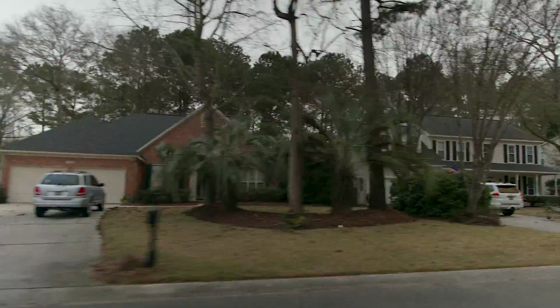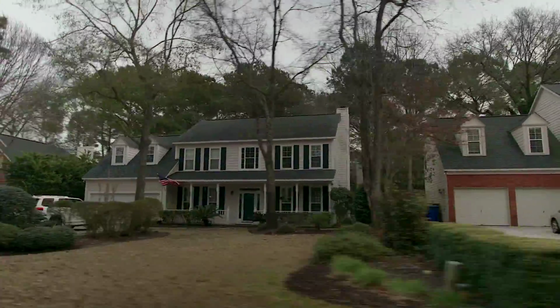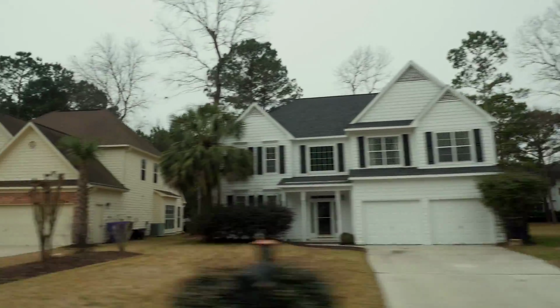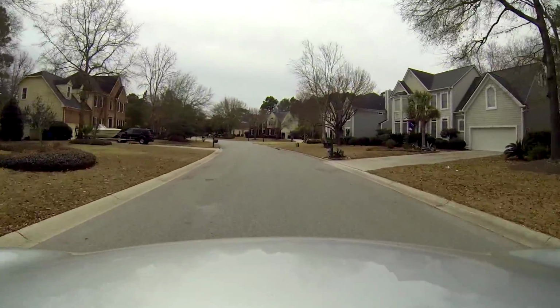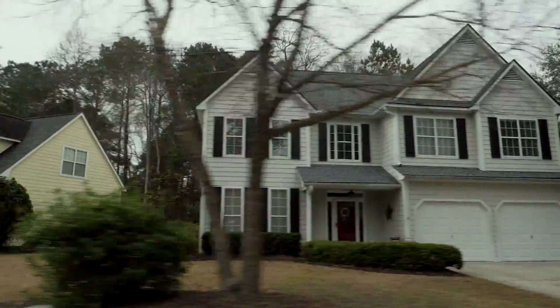It kind of helps, Brickyard does, in that you're not going all the way up 17. You're not going up into Carolina Park. You're not having to drive all the way up 41 to get into Rivertown or into Dunes West. This is kind of like splitting the difference between being at the foot of the bridge in Mount Pleasant, where we kind of started all this, and all the way up in North Mount Pleasant. This is more or less the middle part of Mount Pleasant now. And again, this is the preserve.